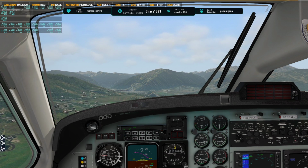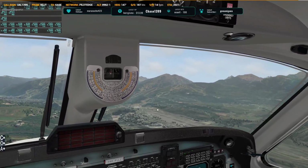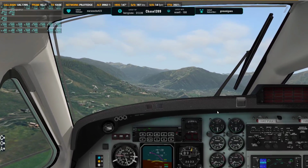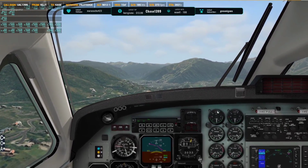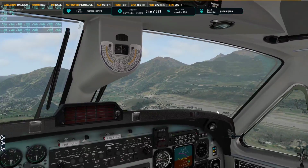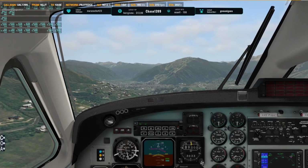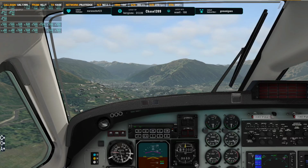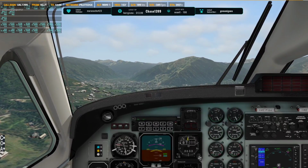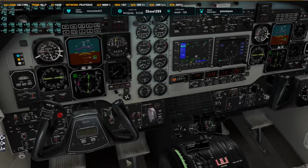Alright, so I got clearance for the runway I wanted, which is right there. So we're going to come up here to fly over these houses, which is probably not legal, but I don't know. I'm going to do it anyway. Then we'll go down to 8,500 for the turn inbound. Props full. We're at 160, so we can go ahead and lower the gear.